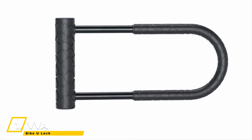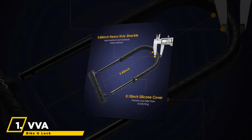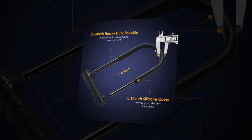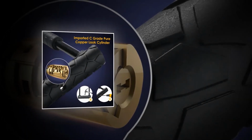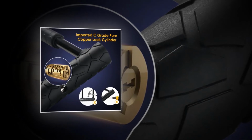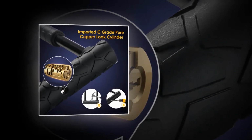We can finish it up with the VVA Bike U Lock in our list. This bike lock includes a 0.86 inch heavy-duty shackle. It has great heat resistance and hydraulic shear resistance. The silicone cover is 0.10 inches thick and can protect your bicycle from scratches. The bicycle lock features an imported copper look C-grade cylinder that is certified to resist leverage attacks. This cylinder is also anti-theft and has excellent performance.